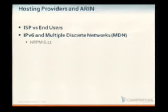And the IPv6 version of multiple discrete networks, which is NRPM 6.11, was just recently ratified and implemented. That was something that we found was deficient in the community, where I had multiple data centers and I could only get address space for one, or I had to do crazy GRE tunneling because I didn't have a globalized backbone to support these. So we put a policy in front of the community, and the community reacted, and we got it implemented relatively quickly. So people can take advantage of this and have multiple data centers online together without having to create large tunneled interconnects and some craziness. So that's about it.